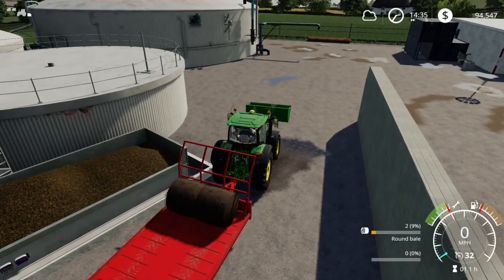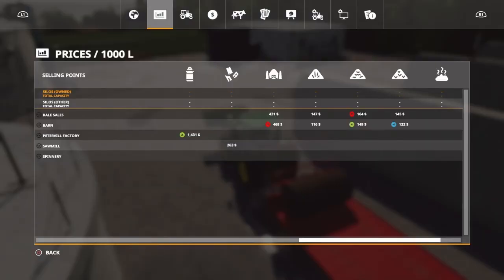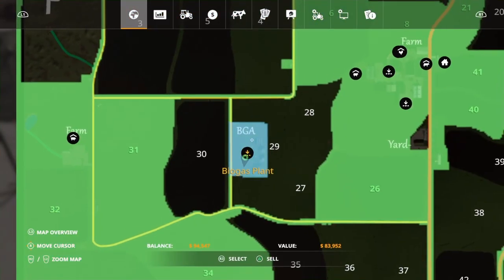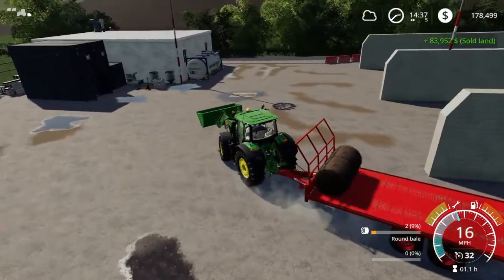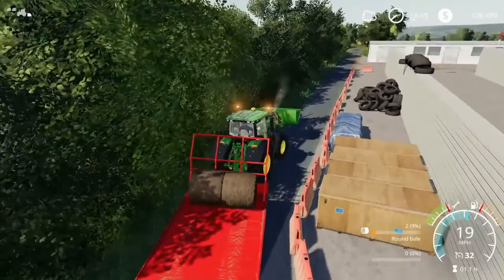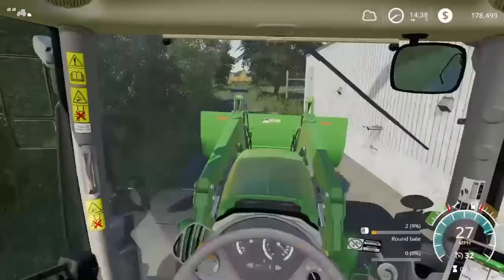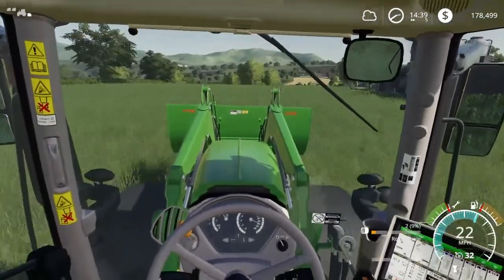Okay, so let's just pick these back up. And I am immediately going to do this because I didn't have any idea that the BGA was not working properly, or I'm doing something wrong. If I'm doing something wrong, please let me know in the comment section below. But for now, we're just going to sell that. Because if I can't sell silage bales, then it's no use to me for silage. Anyway, I just thought I'd bring you in and show you that. Let me jump back in here and finish these bales up.